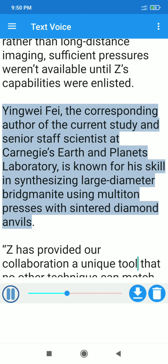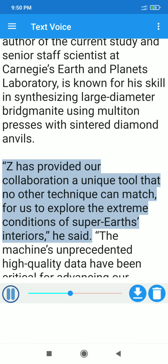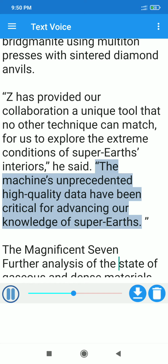Yingwei Fei, the corresponding author of the current study and senior staff scientist at Carnegie's Earth and Planets Laboratory, is known for his skill in synthesizing large-diameter bridgmanite using multiton presses with sintered diamond anvils. "Z has provided our collaboration a unique tool that no other technique can match for us to explore the extreme conditions of super-Earths' interiors," he said. "The machine's unprecedented high-quality data have been critical for advancing our knowledge of super-Earths."